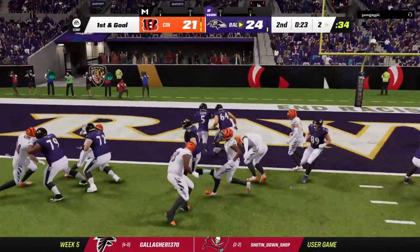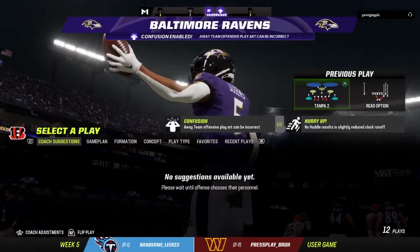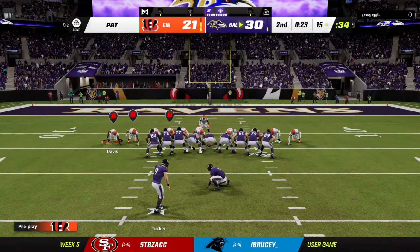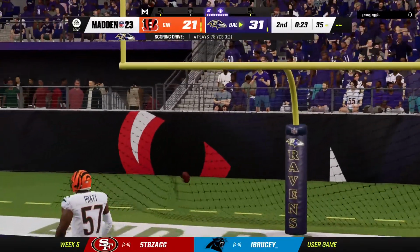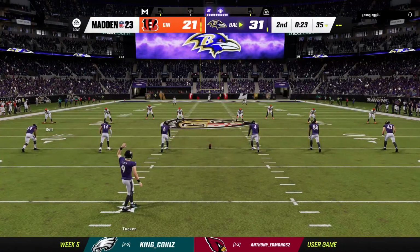They'll run with Dobbins. And he'll get in. Touchdown, Baltimore. J.K. Dobbins taking it in from 2 yards out. And the Ravens will extend their lead in the final minute of the half. Tucker able to connect on the extra point, and his guys will take a 10-point lead.